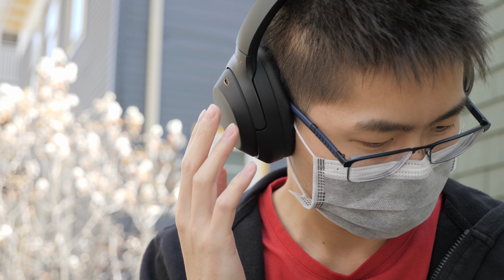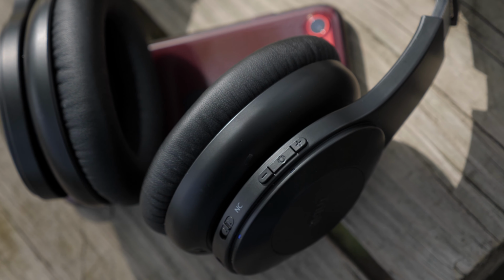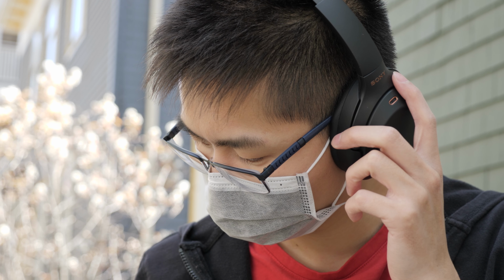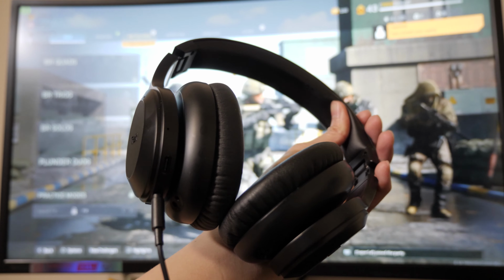Now, both of these headphones do have their own music controls. On the Sonys, it's all touch and swipe, whereas on the Tribit, it's all physical. And to be honest, I do prefer having physical keys over touch keys, because on the Sonys, I always tend to stop or pause the track when I want to skip a track. Whereas on the Quietplus, I just have to double press the power button, and I know for a fact that's gonna change the track.